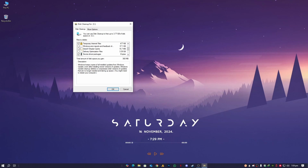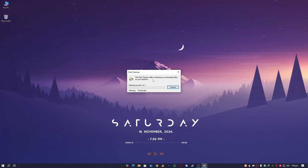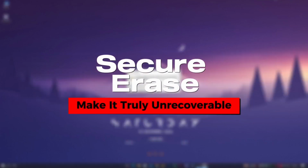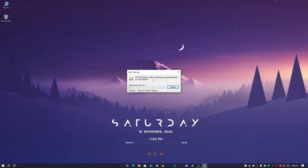Once it is done, choose everything from here, then click on OK, and click Delete Files. And that's it. This clears system files and wipes free space, reducing recoverable traces. But here's another thing you can do: securely erase. Make it truly unrecoverable. Secure erasing tools overwrite those traces with random data, making recovery totally impossible.